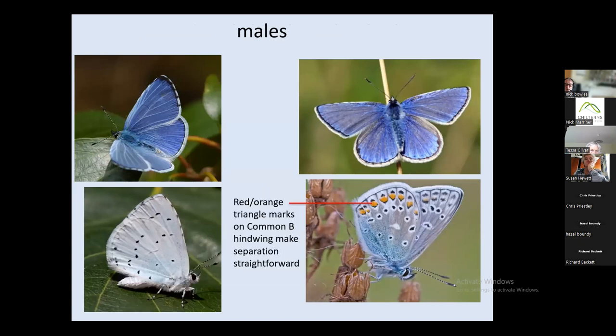So here's something to have a guess at. What two species are these? On the left, that's the upper and under of the same butterfly. And on the right, the upper and under of the same species of butterfly. It's actually two different butterflies because I took them on different days. But what do you reckon these are? If you've seen this slide before, it's a bit easier, but you should remember from what we've just said.